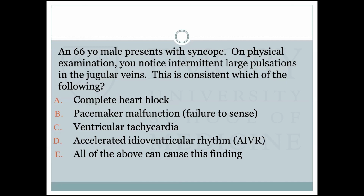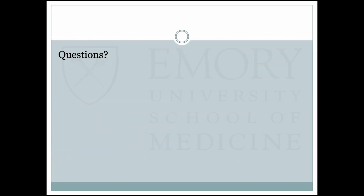Complete heart block? Yes. Pacemaker malfunction? Sure, AV dissociation. Ventricular tachycardia? Yep. You can have AV dissociation with ventricular tachycardia if the atria continue to contract. Accelerated idioventricular rhythm? Yep, another form of AV dissociation. So yes, all of the above. So it occurs again when the right atrium contracts against a closed tricuspid valve. You get the cannon A waves.